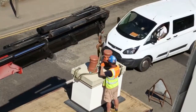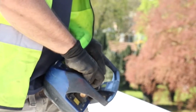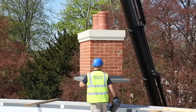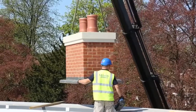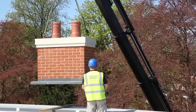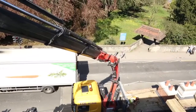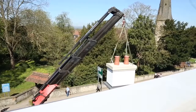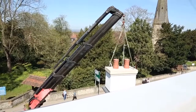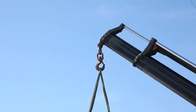However, unlike a crane, the Hiab has the benefit of being completely remote controlled. This allows the operator a more complete vision of the work he is doing. With some careful control from John the operator and some muscle power from the contractors, the chimneys are safely secured into place.